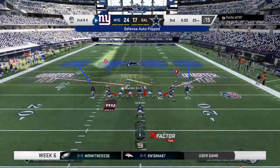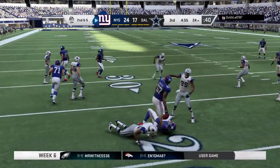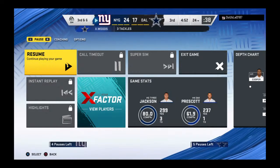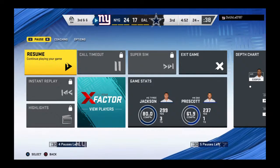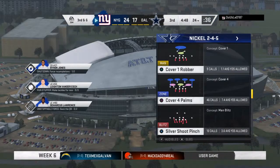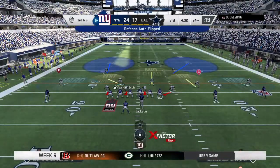Here's a 2nd and 5 now from the 25. They'll try the left side. Britt, and he will lose yardage and be backed up to the 24. A loss of a yard on the play. And it's third down. And the Cowboys here on third down bringing in an extra defensive back.